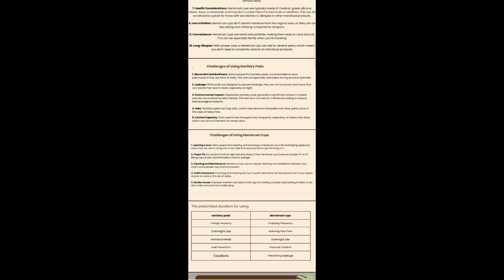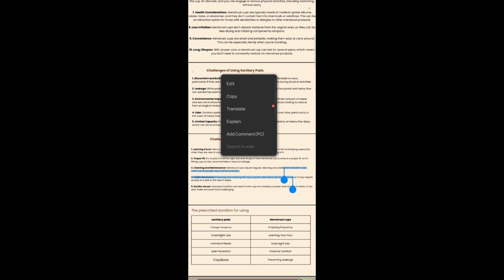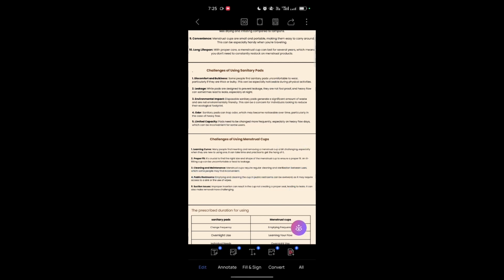menstrual cups and sanitary pads. So, challenges of using sanitary pads. First one is discomfort and bulkiness.